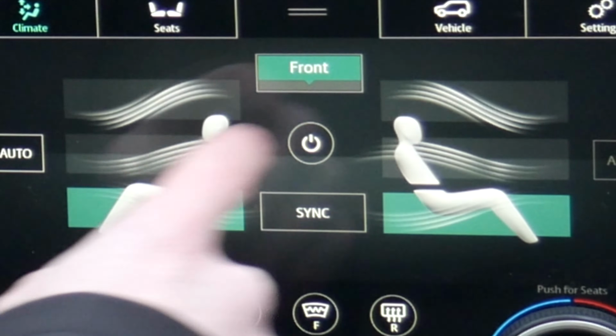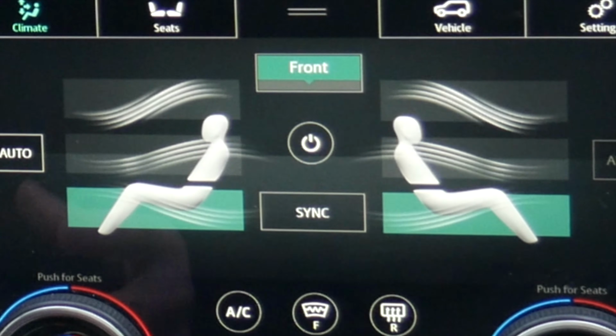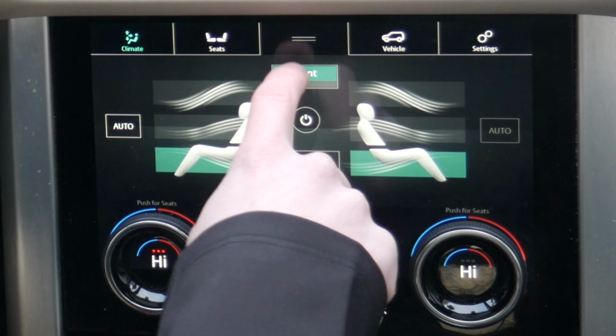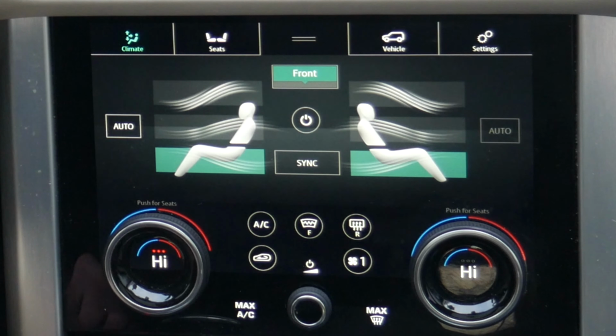And like this little animation of these people sitting, even the way that the people look, nothing against them, I'm not judging them. They're beautiful people. But you can go to the front, you can change the rear climate, you can turn it on, you can lock it, you can sync, of course, if you and your spouse or passenger are having a sword fight over what temperature the vehicle is on the inside.